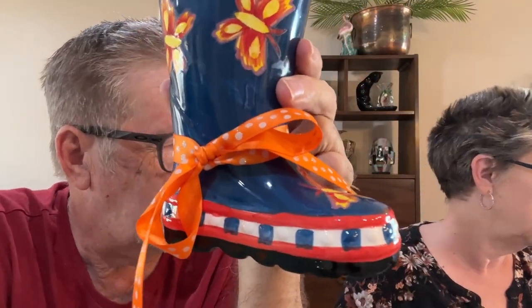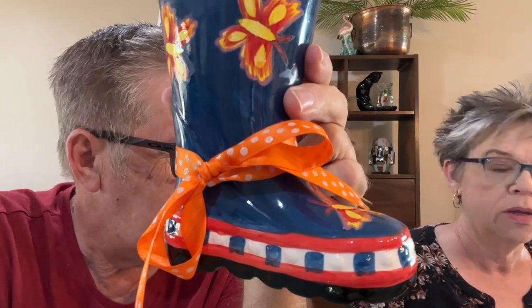Okay. All right. Here's our next one. Now, I don't think this is extremely old. Maybe Taiwan. I'm guessing, because we got it at an estate sale. Butterflies. It's just a really cute little plant. Is it a clog? Galoshes? A rain boot. I guess there's a lot of different names for them. I really thought it was cute with the ribbon on it and a plant coming out of it. No, it's just painted colorful. We paid $3 for this. Get about $14 online.